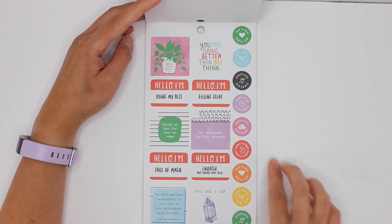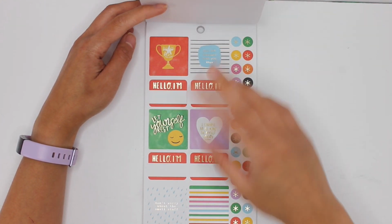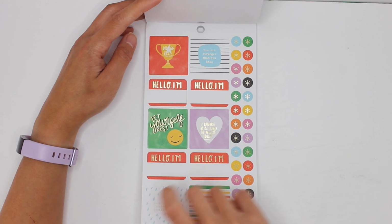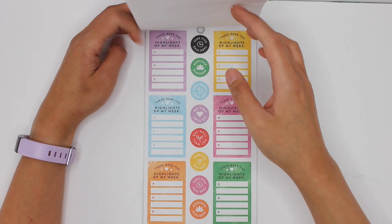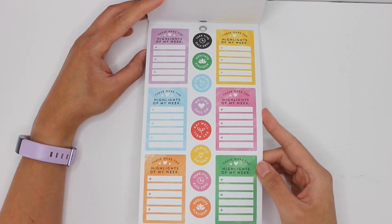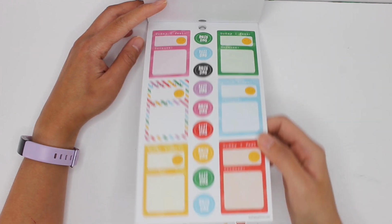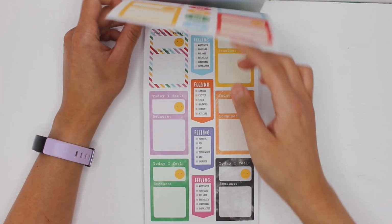To unplug, take 5. I feel like this sticker book reminds me of Plan with Gabe. It really does. Like all of the rainbow, it reminds me of him, but also Kenya and Jasmine remind me of you guys. Of all the rainbow and the bright colors.